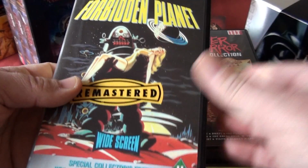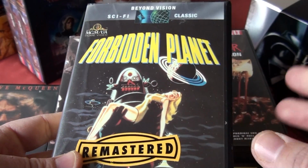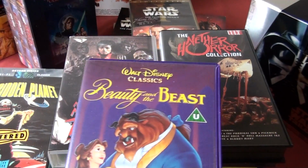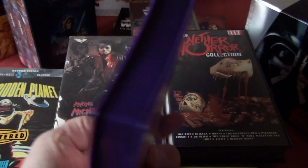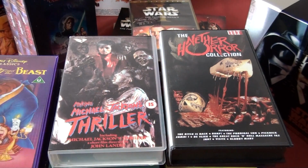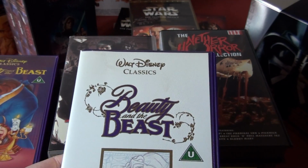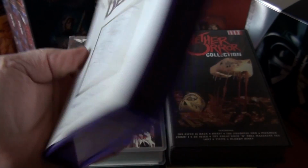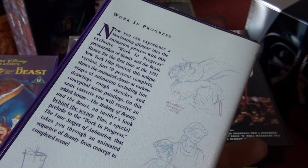Of course, I own the movie on DVD, which is the tin box set. Beauty and the Beast, Disney classic, this one. And this also comes with the making of Beauty and the Beast, or work in progress, includes the making of Beauty and the Beast, like I said before.